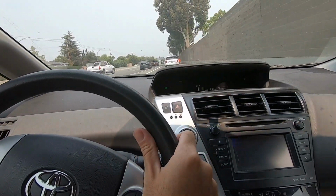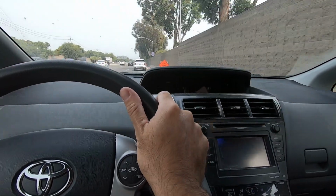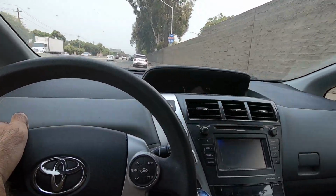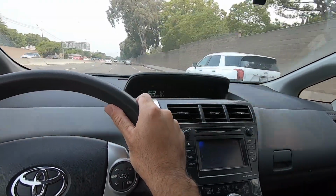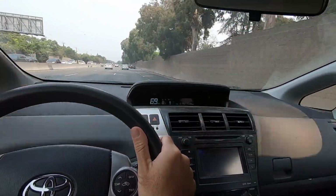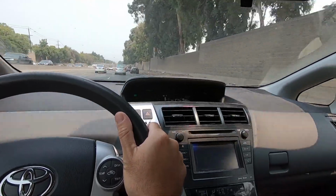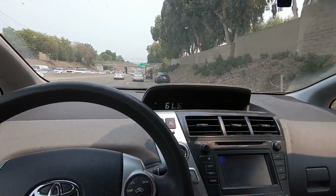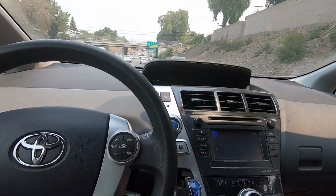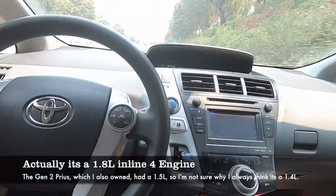It doesn't look like this guy's going to get out of the way. So I got up to the safe speed in a couple seconds there. No big deal. The 1.4 liter engine was roaring to life.